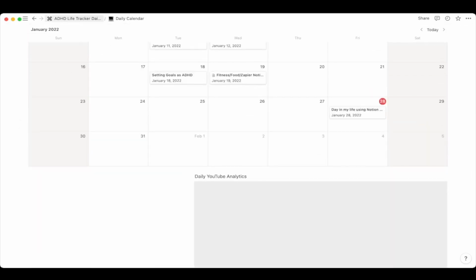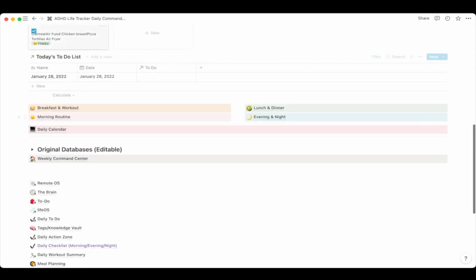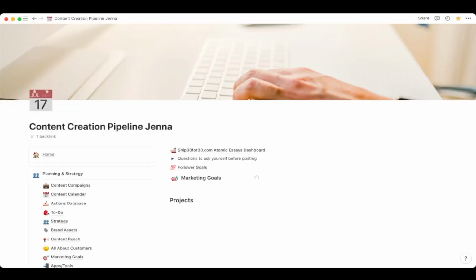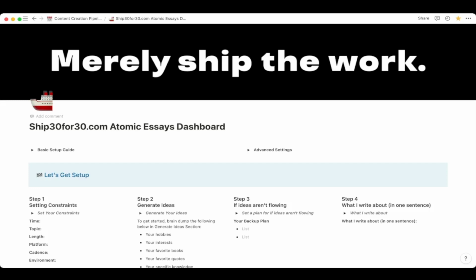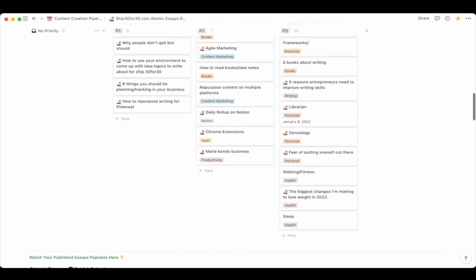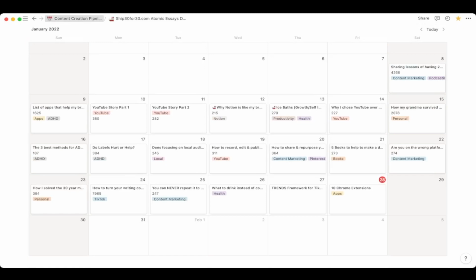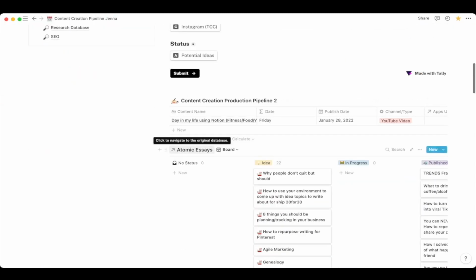One of the things that I like to do is go back in and find my content creation pipeline. This is one that I've been using now. Right now I'm doing a program called Ship 30 for 30. This is actually a template I got from one of the women in the program, and every day I have to write something. Right here I have all of my idea list. I've got the order of things I'm writing, and then this is my published articles all on Twitter. This is something that I'm using to plan out my process. But I also use this for other things, so I have the atomic essays here, but I have my regular pipeline.